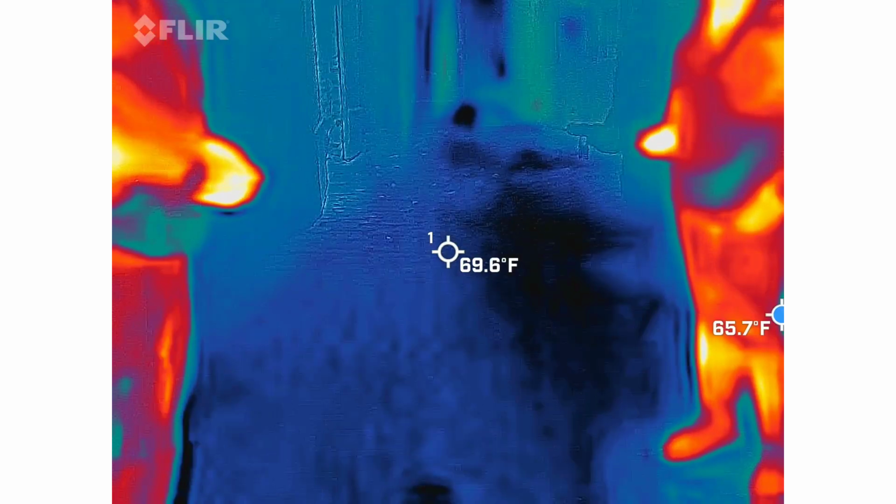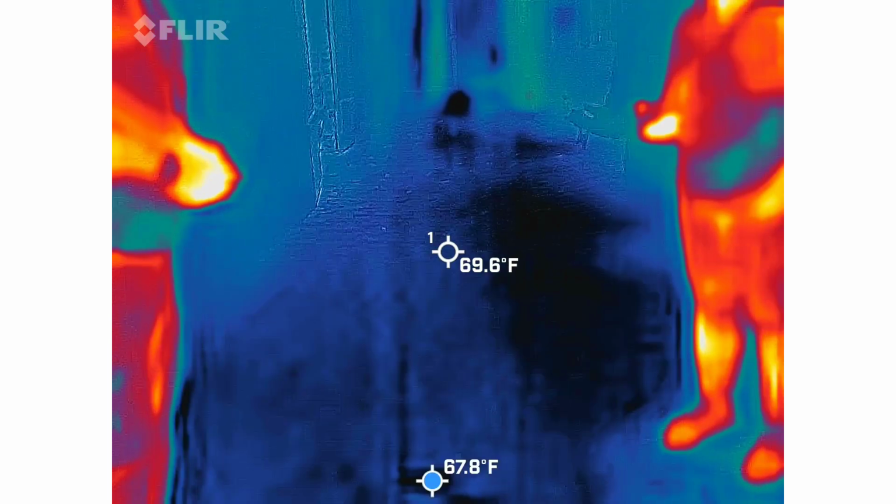Man, that is really strong. I won't get this out of here pretty quickly. So, I don't think anybody's.